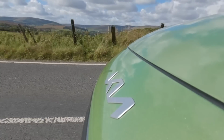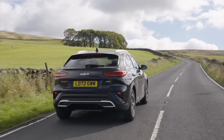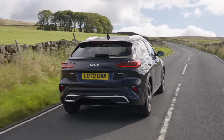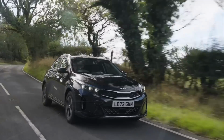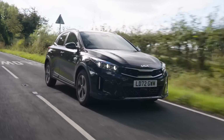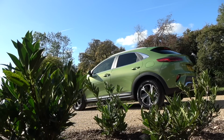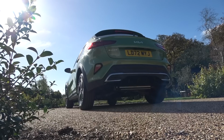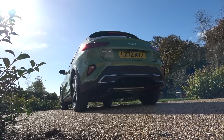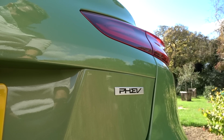There's a simple 4 model range: 2, 3 and then the new GT Line and GT Line S trim specs. The GT Line S replaces the previous 4 trim. The car on test today is the XCeed 1.6 GDi PHEV 3, with an on-the-road price of £32,945. The XCeed 1.5 turbocharged GDi GT Line S is available for £30,345 on the road.